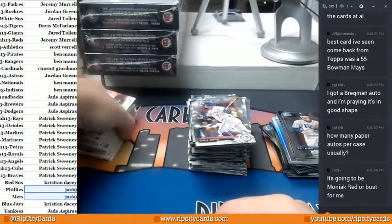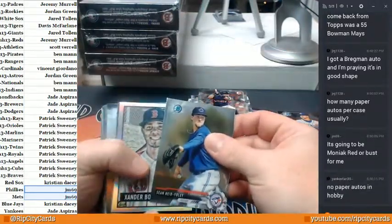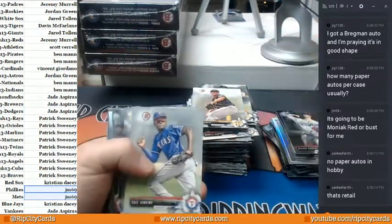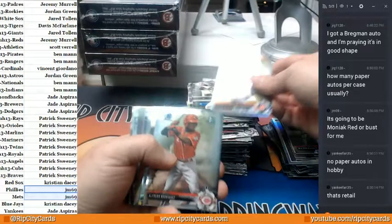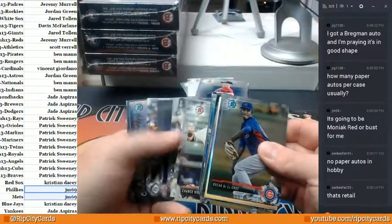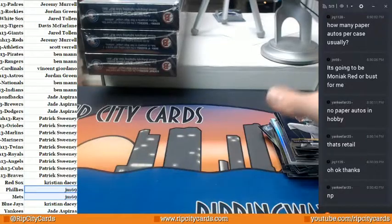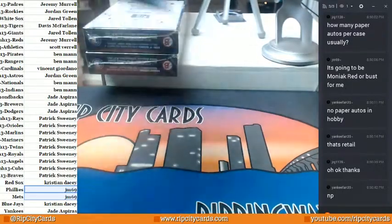It's one auto, well, 12 autos a case in hobby. Blue 70th anniversary, Kilome, as I sometimes refer to him. Paper stack is going to get serious here in a little bit. I'm going to have to make another monster box.